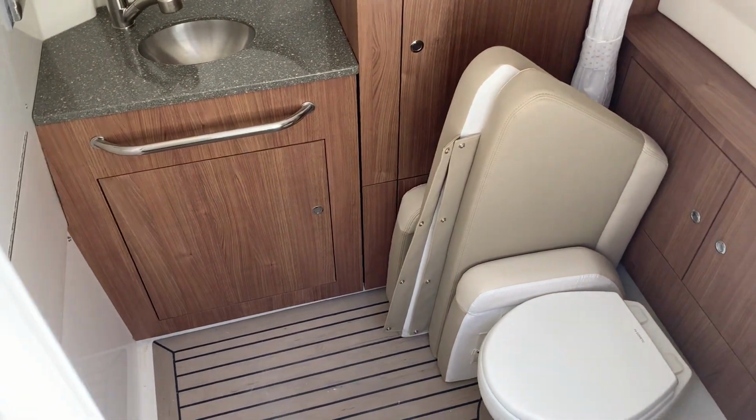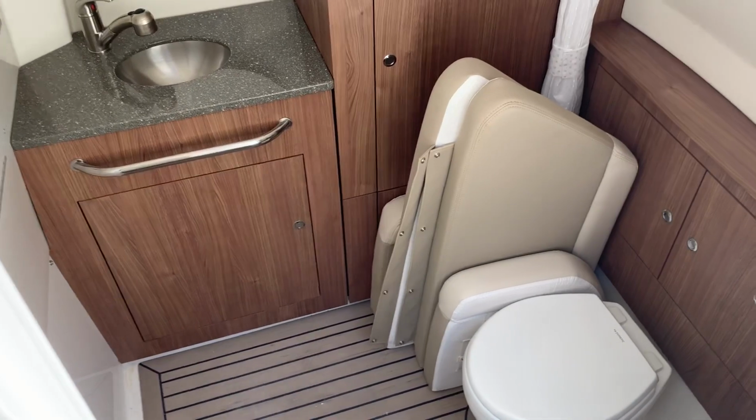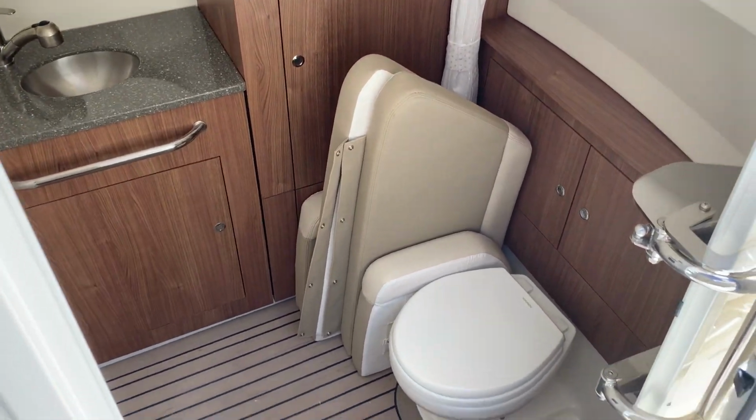Inside the console, big head area. Lots of storage compartments in here, lots of room, proper marine toilet.